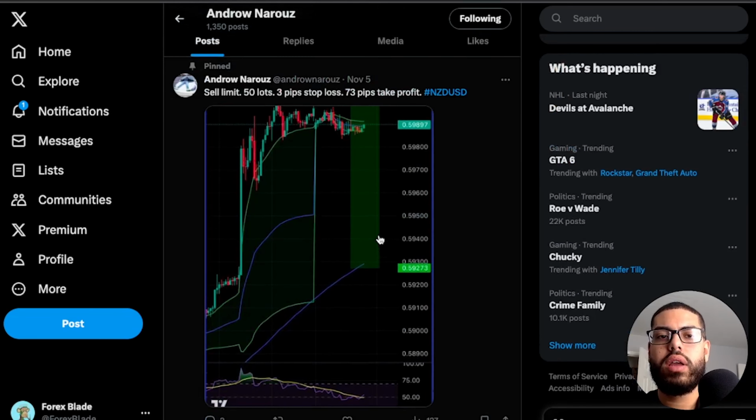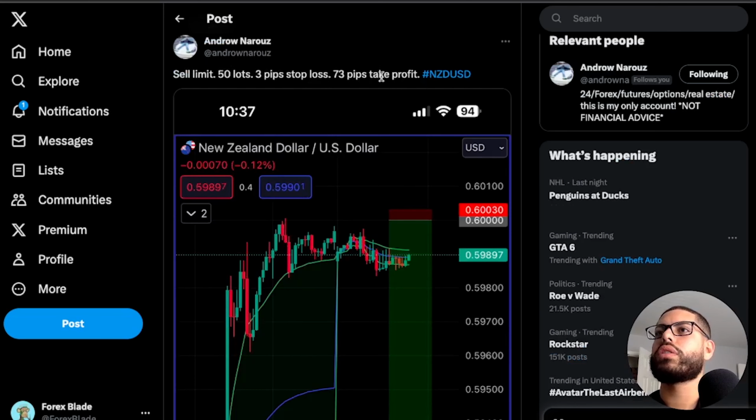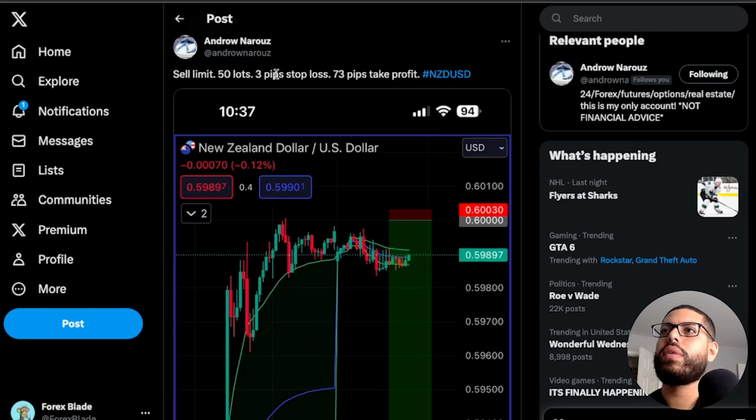if you go right here, it's November 5th, sell limit, 50 lots, 3 pip stop loss, 73 pip take profit. Okay, talk about a good risk to reward ratio. I mean, who else do you know that's out here giving a 3 pip stop loss with 73 pips take profit? I know a lot of traders are going for 1 to 5, 1 to 3, stuff like that.